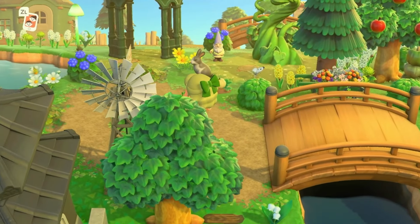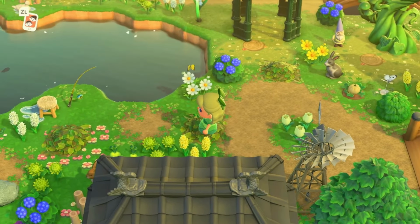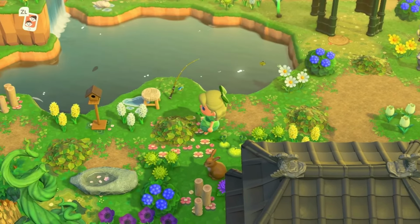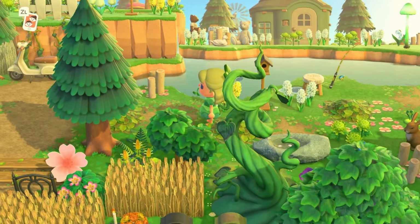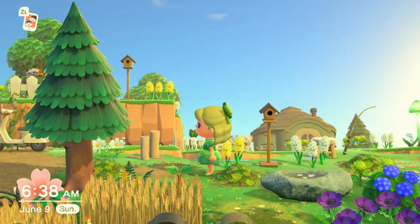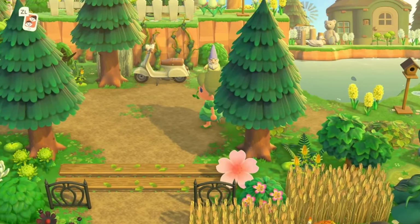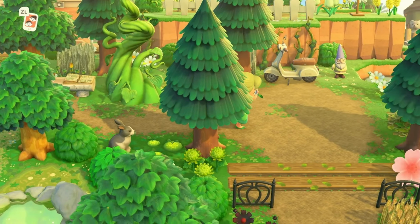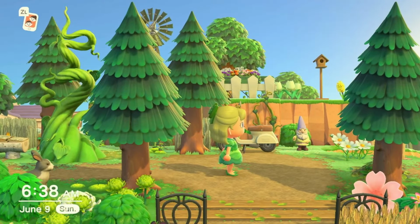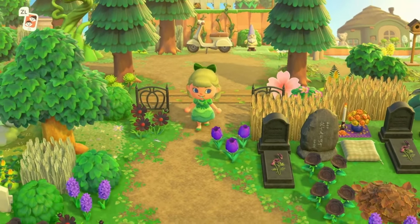Alright, so I'm going to walk behind the house. And here's our little pond. It's a little fresh fish pond right here behind the Fisher Boy's house. And there is a little view there. So this little path will just go right back over here, close to resident services. And if you walk down here, this takes you to the island graveyard.